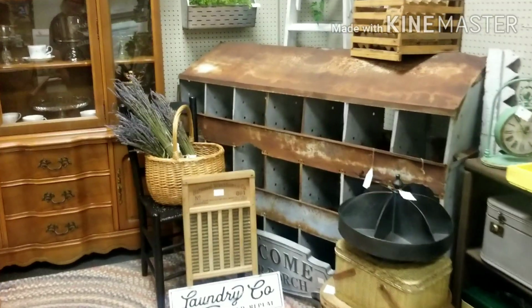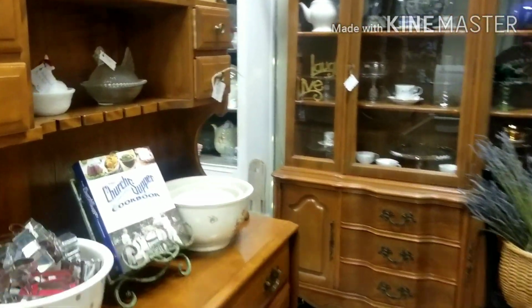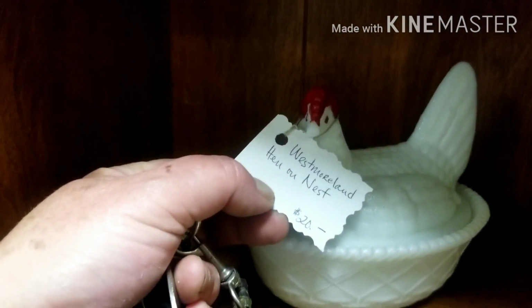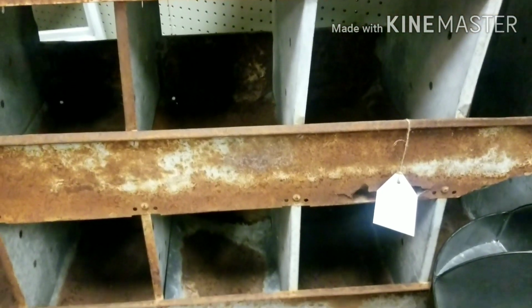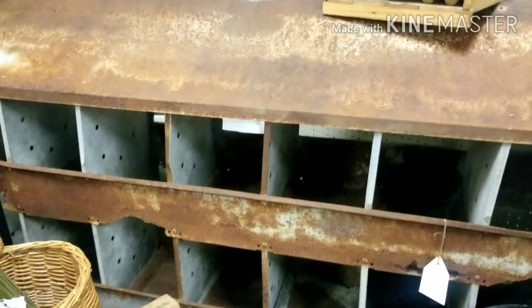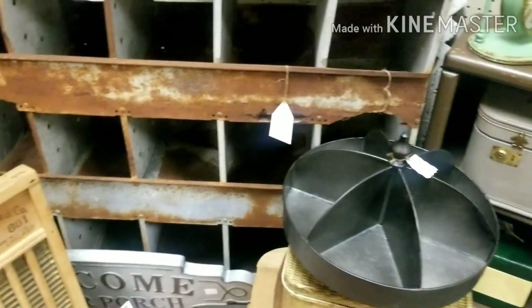See? Why do I get excited? Okay. That's lucky. 20 schmackers. Oh, and I love that. Nesting box for $75. Look at that huge thing. Monstrosity. But I like it. A lot.